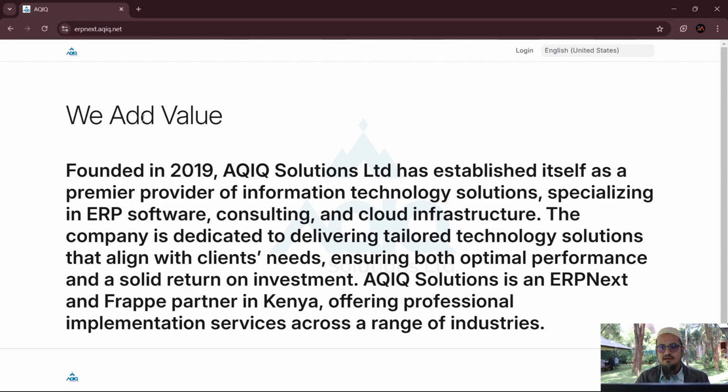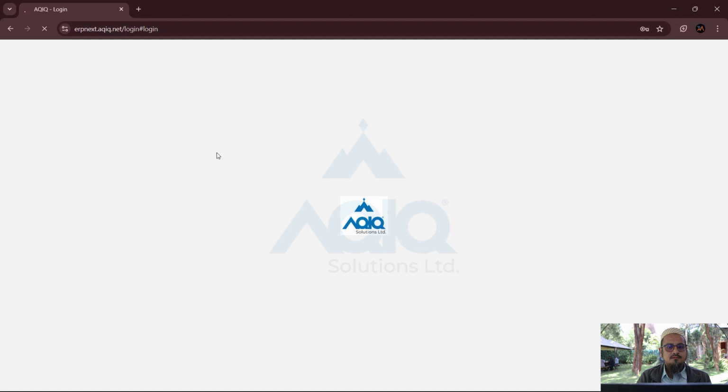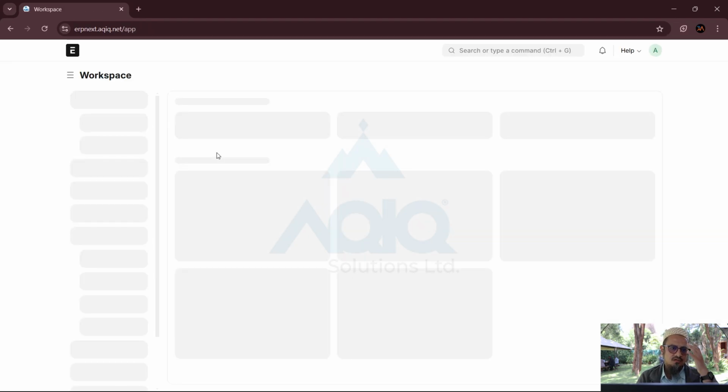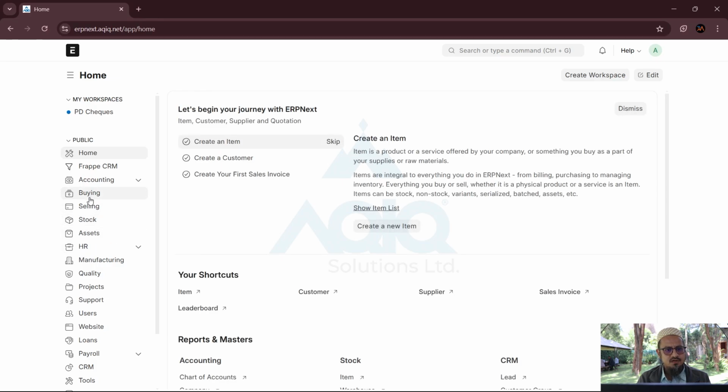So let's dive into ERPNext. Here now we are logging in and we go directly to the buying module. Okay, this is the buying module, and the other modules we have already covered in different videos. You will find them on our YouTube channel, so you can go through them. There is also one video in which we have explained the features and the layout of ERPNext, so you can also go through it to understand all the features.